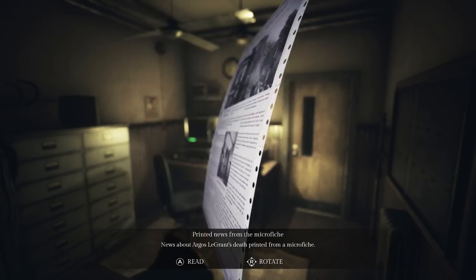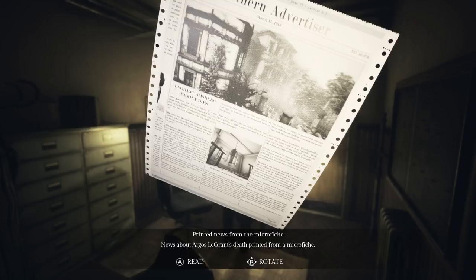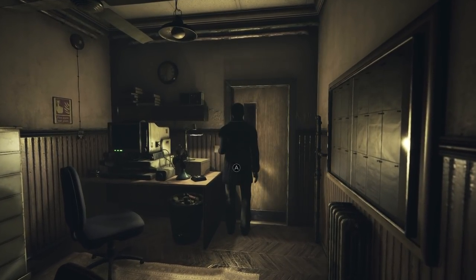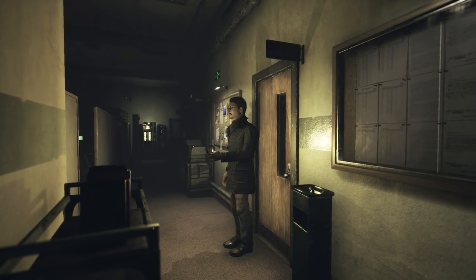And there's nothing on the other side. And then you can see him hanged there. Yeah. Right. So, I guess that was it, right? I go back to the office now, I assume. Unless there's something else I need to do here.